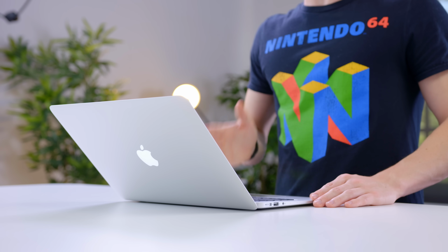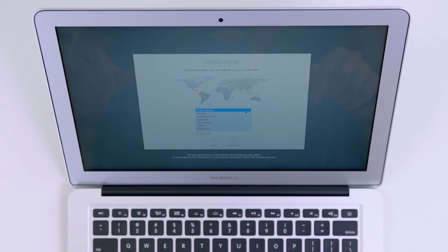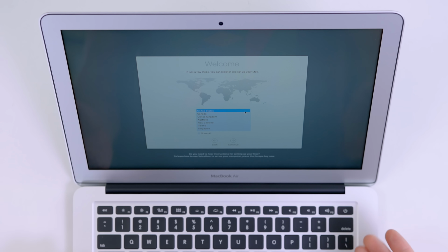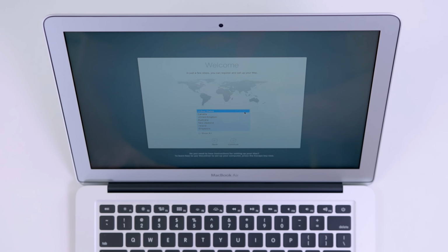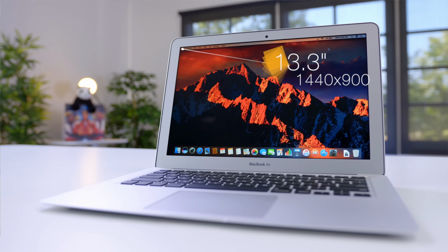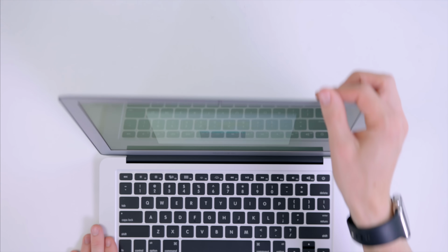The first thing that jumps out to me when using this Air is how bad the screen is. While some things from 2010 hold up pretty well, that TN panel definitely does not. It is a 13.3-inch display with a 1440 by 900 resolution. Low, but not the end of the world. However, the color, and especially the viewing angles here, are terrible.